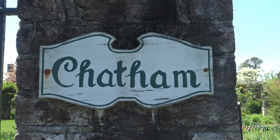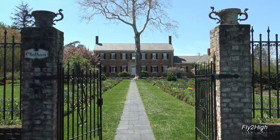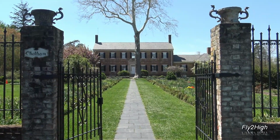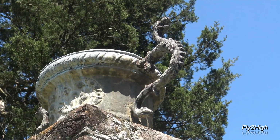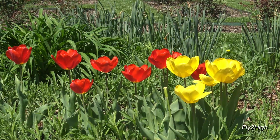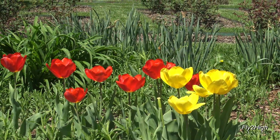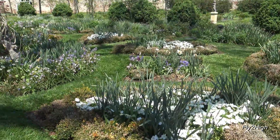As we approach the present-day front of the home, we find its elegant and well-kept gardens. The estate once encompassed over 1,200 acres. Over the last 250 years, it's been reduced to just 30 acres. Chatham grew and prospered during the days of slavery.